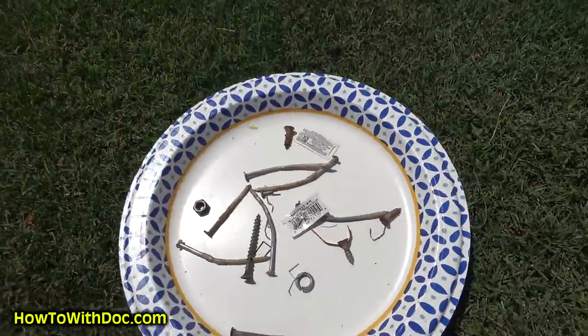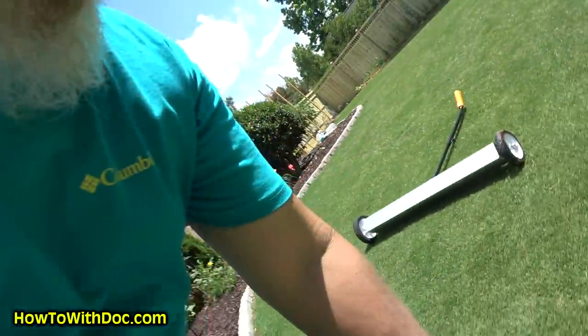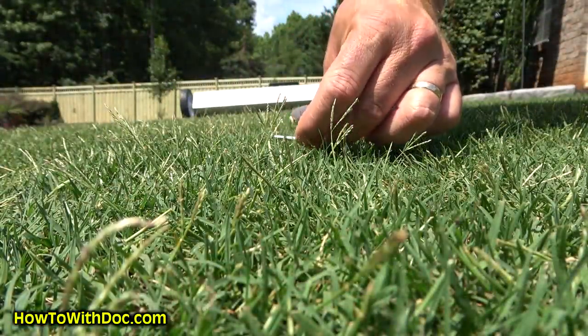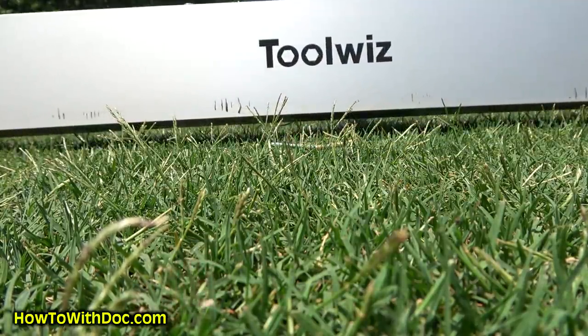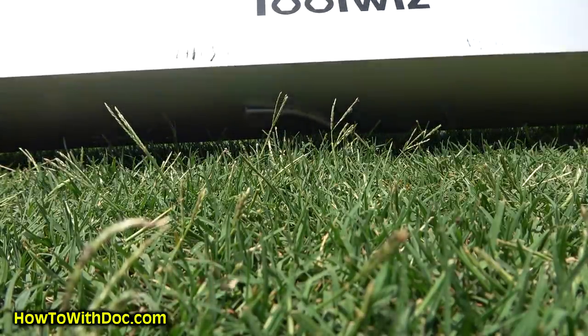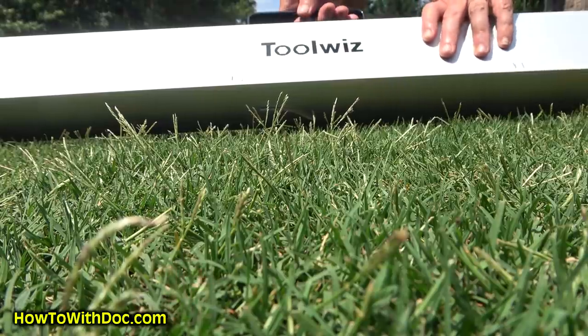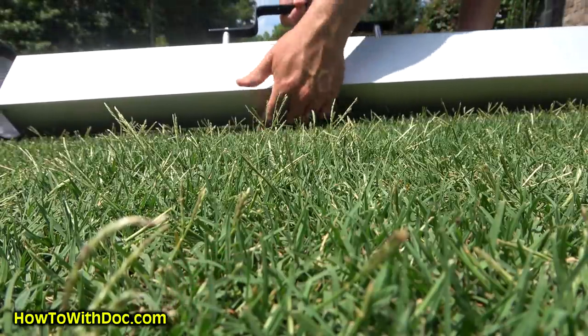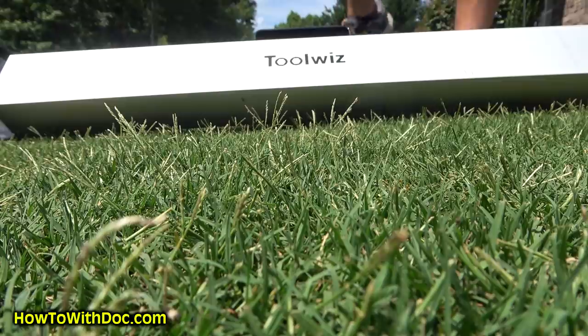By the way, let's just get right to the point. So far, this is what I've found on my lawn. And to be honest, it's not really the construction crew's fault because I couldn't see them, otherwise I would have picked them up. Let me just take one of these, like screws here, and show you. And again, I can pull this handle and it will release it. Man, there's all kinds of metal here.